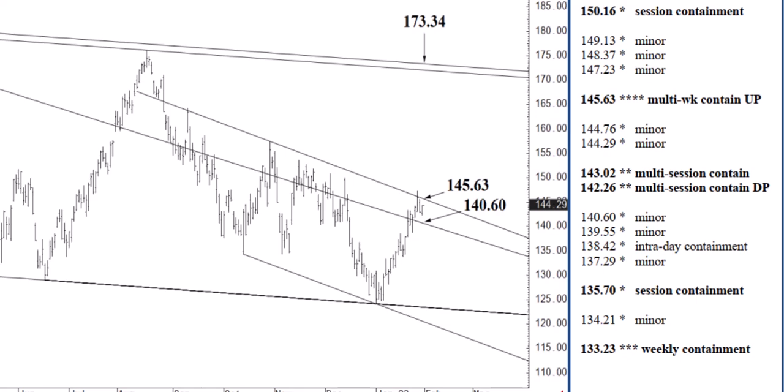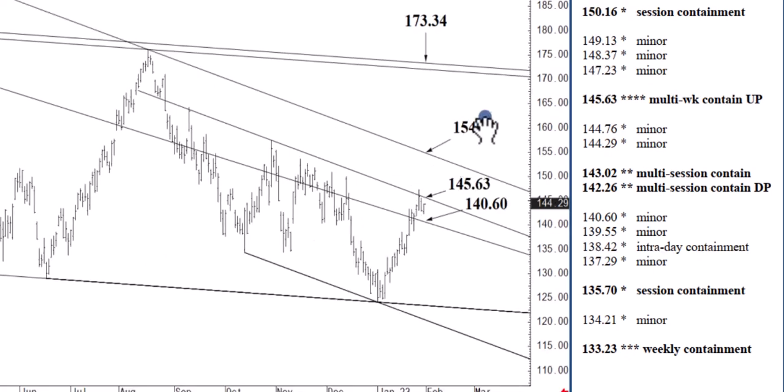On the way up, do I have it illustrated? I do. This 154.82 level becomes our next 2 to 3 week target. Probably would realize that inside of 2 weeks. If we close today above 145.63, we could top out here for a week, maybe the better part of a month, and then fall back to 145.63 within several weeks. This is a really solid 2 to 3 week trader time horizon.